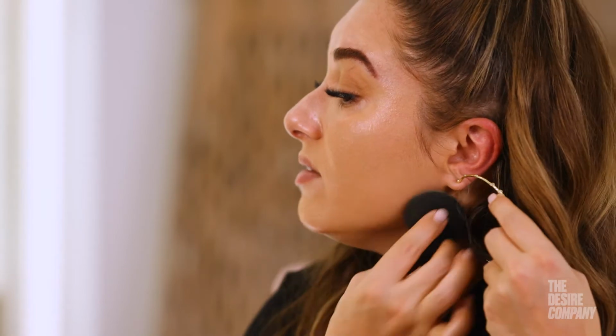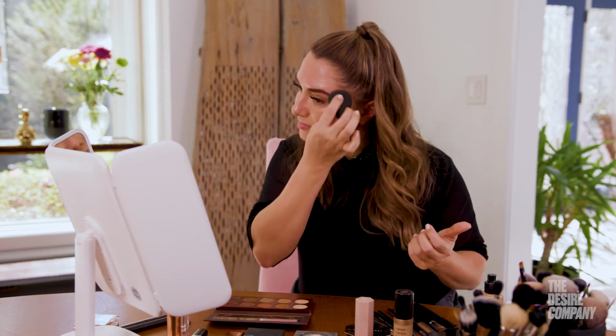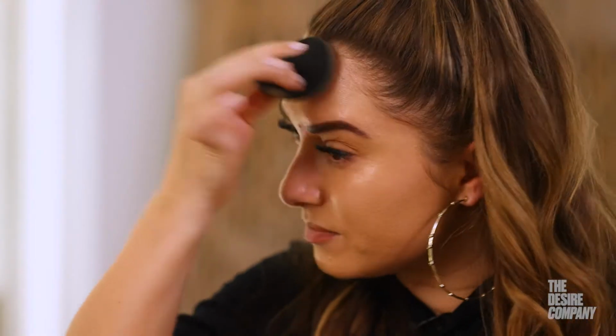It gives a really lightweight application. So you can get good coverage, but you don't feel like you're wearing really heavy makeup. So I especially like it for daytime, even evening. Just really nice to have good coverage, but not feel like you have a full cake face of makeup, you know? So just kind of put that all over the perimeter of the face.